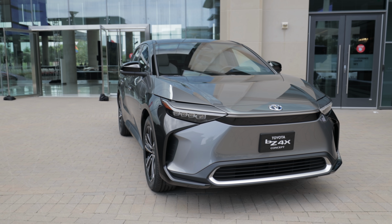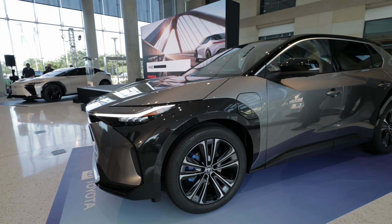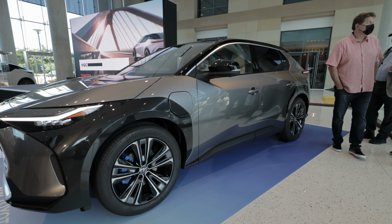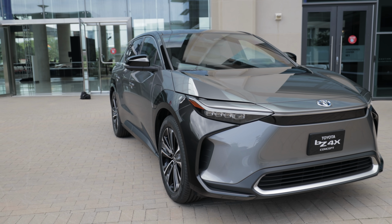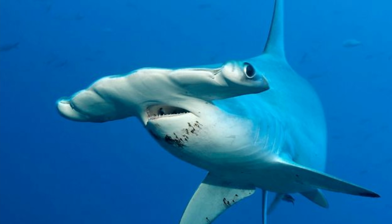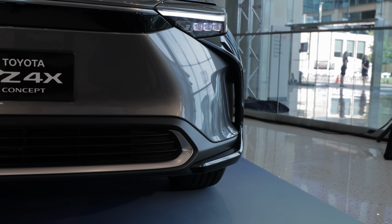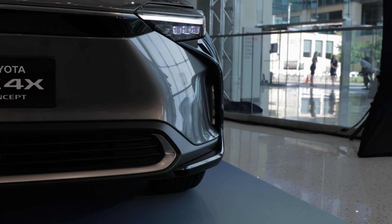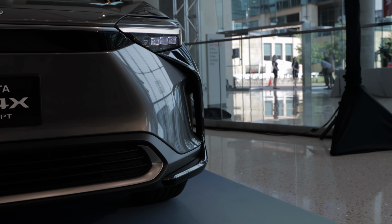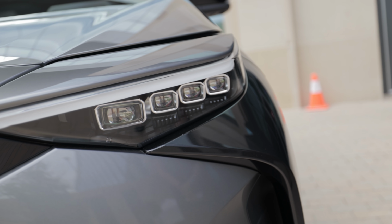Hopefully we don't get any chip delays or any other production shortages affecting that, but this thing looks ready to go. The design is incredible, starting with the front end here. They're calling this kind of like the hammerhead design in the front. So very streamlined, kind of like, you know, the hammerheads have the eyes on the end. That's what they're kind of trying to depict here. Now, these headlights, a little bit Lexus-like, the triple beams, they're beautiful.